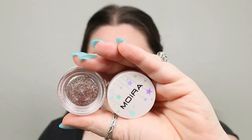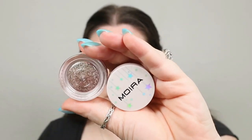These are called the Star Show Shadow Pots. I picked up 7 different shades. So I think in the cutaway, I'm kind of only showing you 2. I was a little bit disappointed in these. I have to say, this is one of my very first Moira Beauty releases in the single eyeshadow department that had me just a little bit underwhelmed.